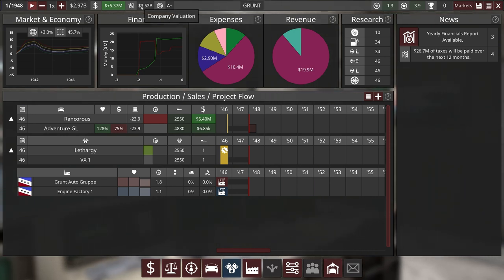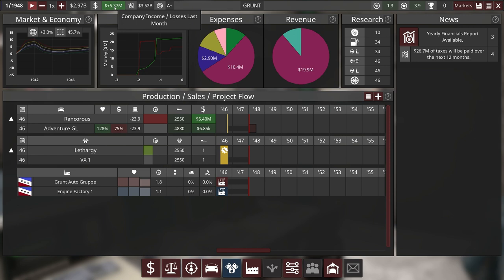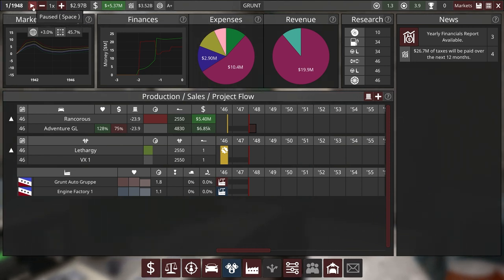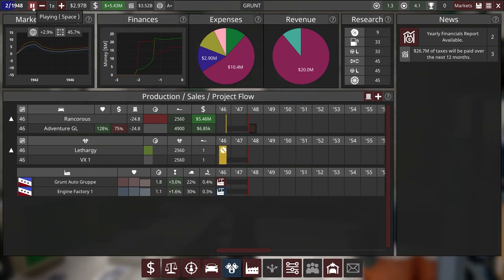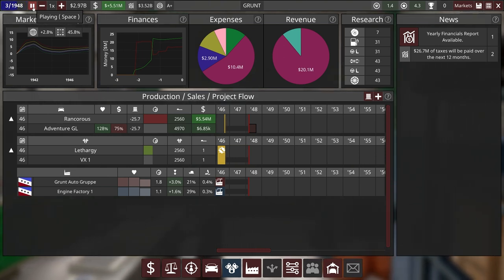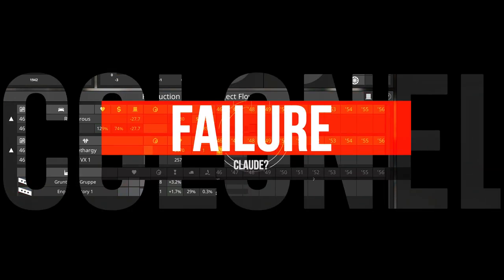We've got $3.5 billion in the bank, which is great. We've got an A+ credit score, which is dangerous, and we're turning a little bit of a profit, which is good. The Rancorous Adventure GL is performing pretty well. It's in manufacture. We're making money every month. I'm paying my taxes. That's all good. You know what? I think it's time for a new car.